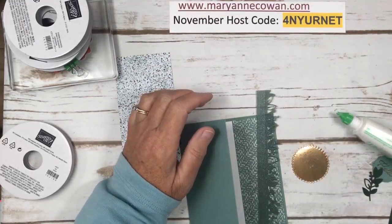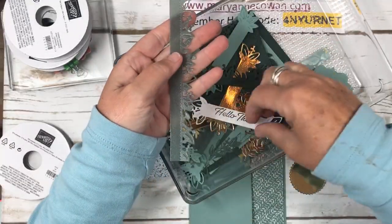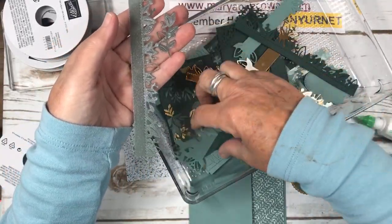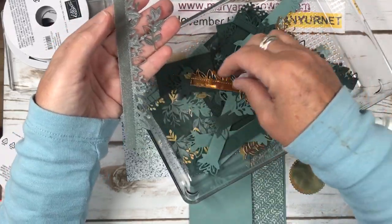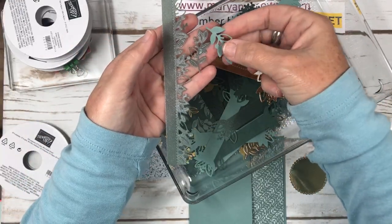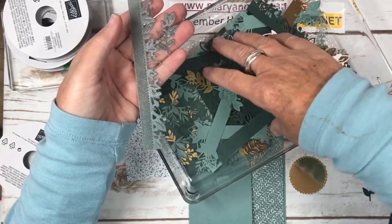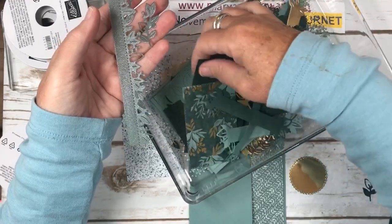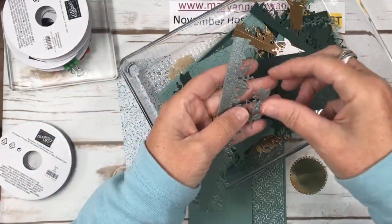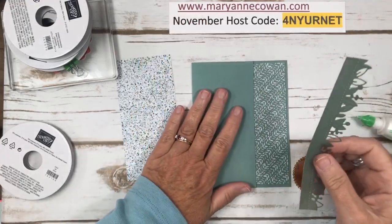What I do is once I start playing around with this stuff, I keep a little bucket of things I've cut out. So let me just, I'm checking to see what color. So there's another one the same color. I'm pretty sure that's the dark one. And I would know if I could find a light one. Well, it must be because this is the light. That's the cotton paper. It's very thin, but very pretty. See, I have extra little bits of these that I've cut out. And then I just dig around and find what I need. So I'm pretty sure this is Evening Evergreen.